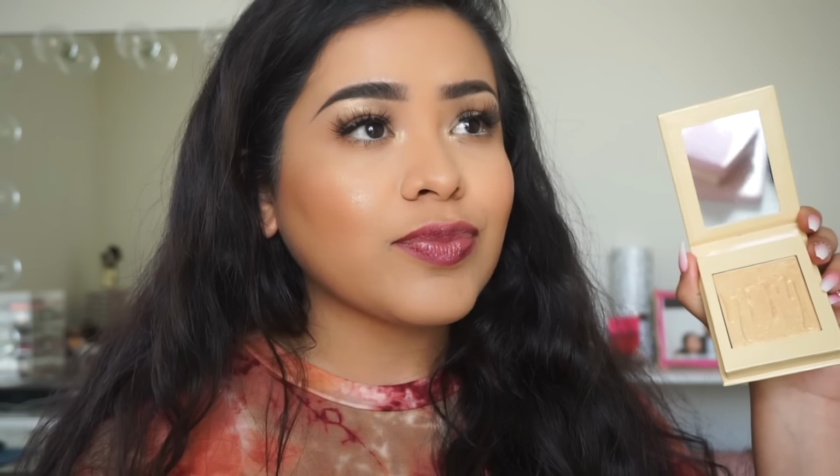So many new highlighters, oh my god. So I'm gonna start off with my thoughts on them and then move on to swatches. If you want to switch to swatches, you can go ahead and fast forward. I'll leave a time mark somewhere here. But as far as thoughts, would I repurchase these?